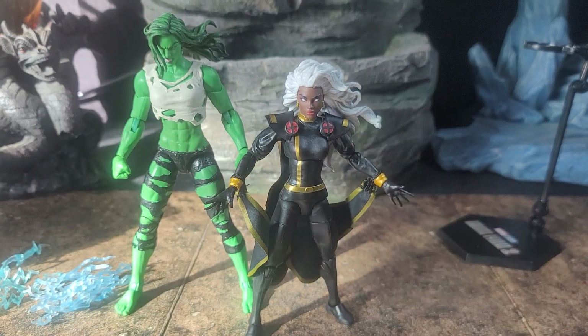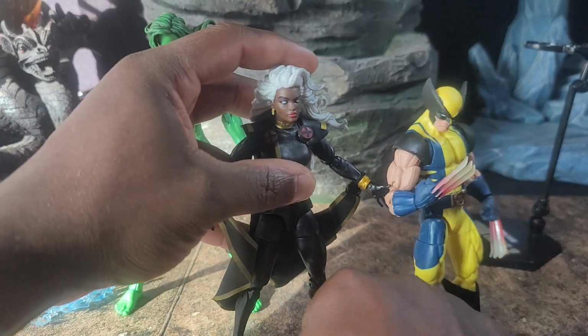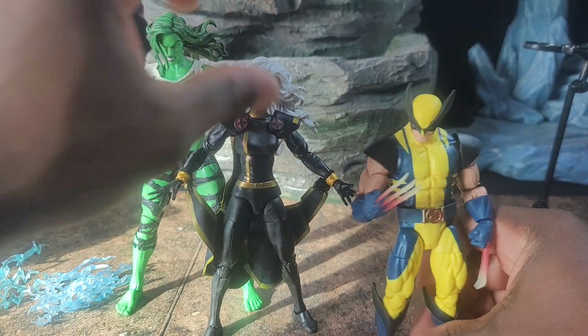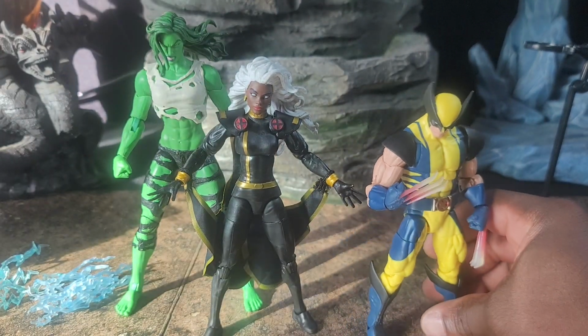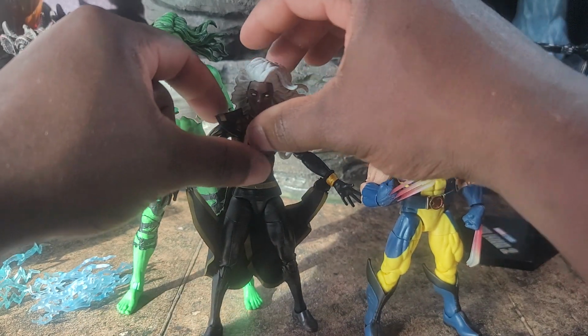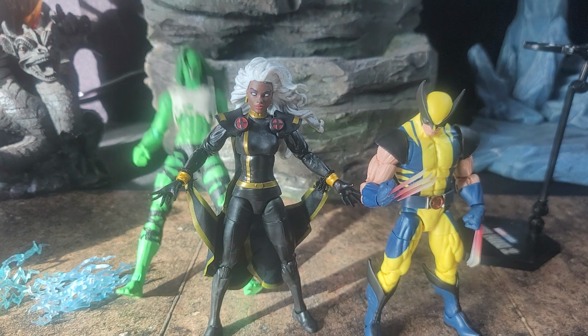She's a Hulk. So with that being right there, we got next to her one of her teammates, which is Wolverine. And yes, because her head is heavy and because my table sucks, she's falling a little bit. But anyway, she's next to her teammate Wolverine right here. That's how tall she's standing next to Wolverine. So she's probably your average 6-inch figure. Let's bring out Cyclops, her captain right here.